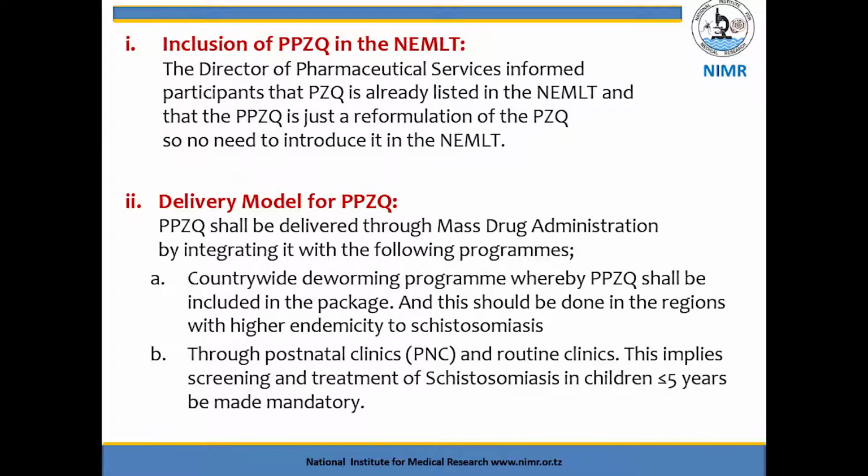So number one, the option which was really selected to be the best is to integrate delivery of pediatric praziquantel with the countrywide deworming program, whereby we know in Tanzania, the coverage for mebendazole or deworming program is above 95%. So if we integrate pediatric praziquantel with the existing program such as that, the likelihood of it performing well is going to be very good, and the coverage is going to be huge. However, we need to do a lot of awareness campaign, a lot of education programs for the communities or the people to understand why we are doing that.